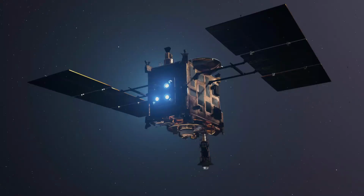So let's come to the exciting bit now. First up is Hayabusa2, a Japan Aerospace Exploration Agency or JAXA's mission with the objective to rendezvous with an asteroid called Ryugu, land a probe and rovers on its surface, and then return to Earth with soil samples.